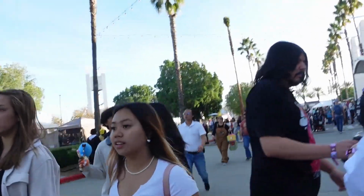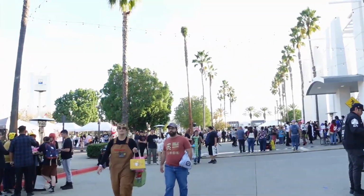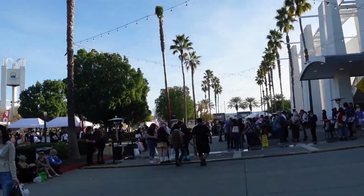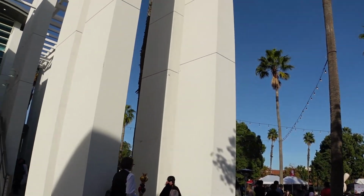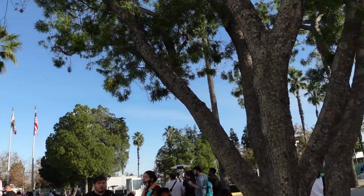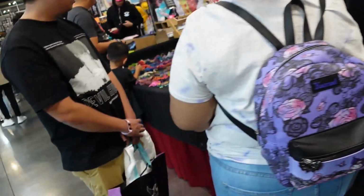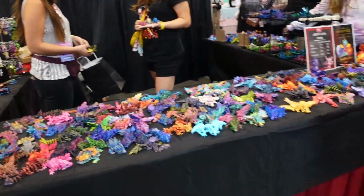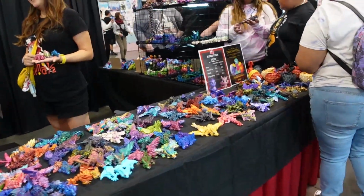Alright, I'm just outside at the moment here. And yes, there's a lot of people standing near this main stage here. Again, I don't have anything in particular that I find around this convention since I already explored a lot. Alright, I'm in the exhibit hall already. It looks like there's some dragon 3D art right there as well.